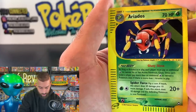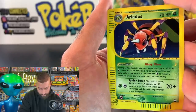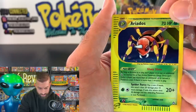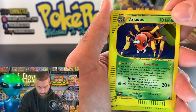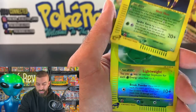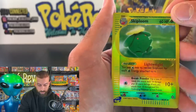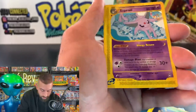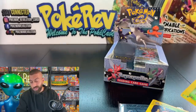Wow. The green really makes this card pop. Oh, this is awesome. Okay. Now, the next card could be a big one. It could be even bigger. That's the thing with this. Okay, Skiploom. Not bad. We got a Pokemon. And then to end it off, we got an Espeon. Is that a rare? Okay, so the last card, I believe, is always a rare. So even the rare non-holos are worth it.